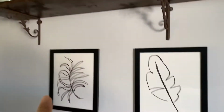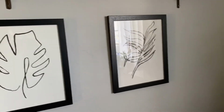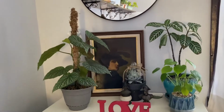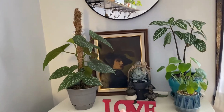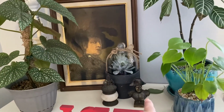And then I made some line drawings. I like it. I mean, it's very organic. Then my stepdad's father painted this one and I kept it. This is my stepdad, and that's his stuff.